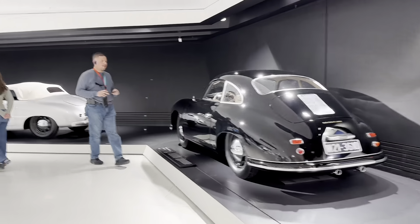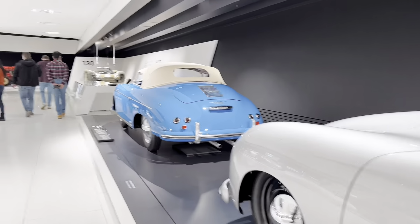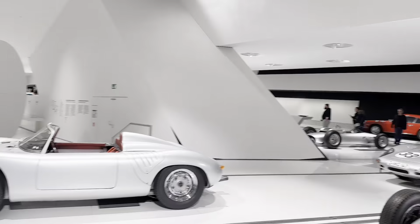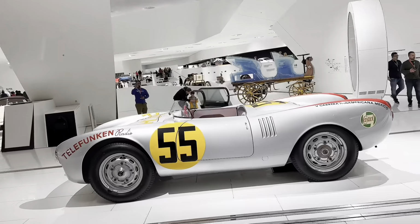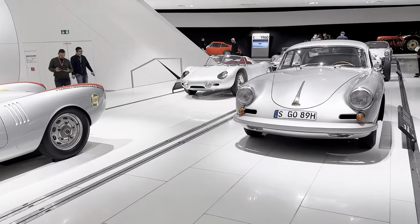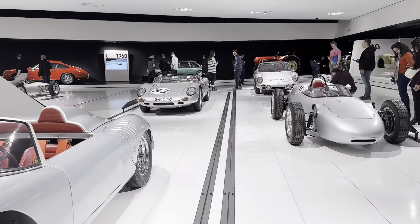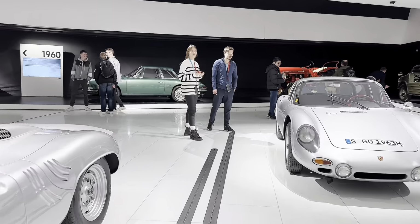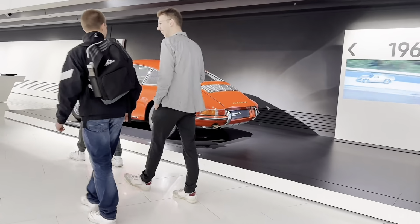It starts over there, and here you can go straight. Look at all of these ones. Nice color. Yeah, nice color. It starts with these ones too. American, Mexico. Let's go. Between all these, I think we can walk here, because it doesn't say you're not allowed to walk. I think I can walk. Walking inside the Porsche Museum.